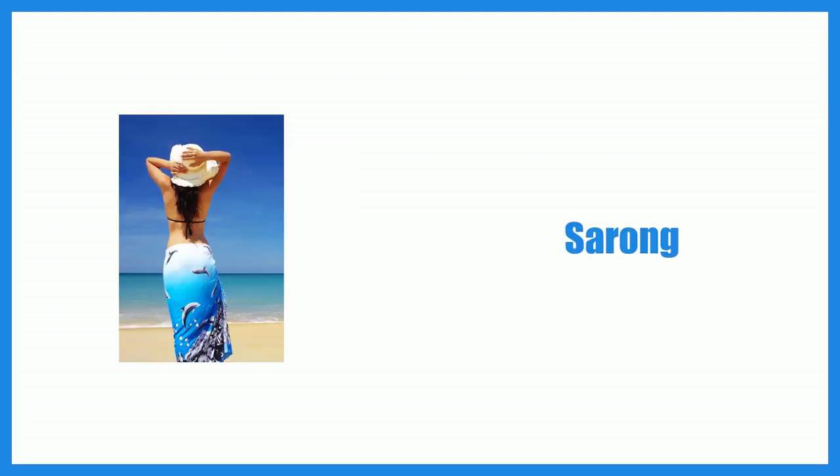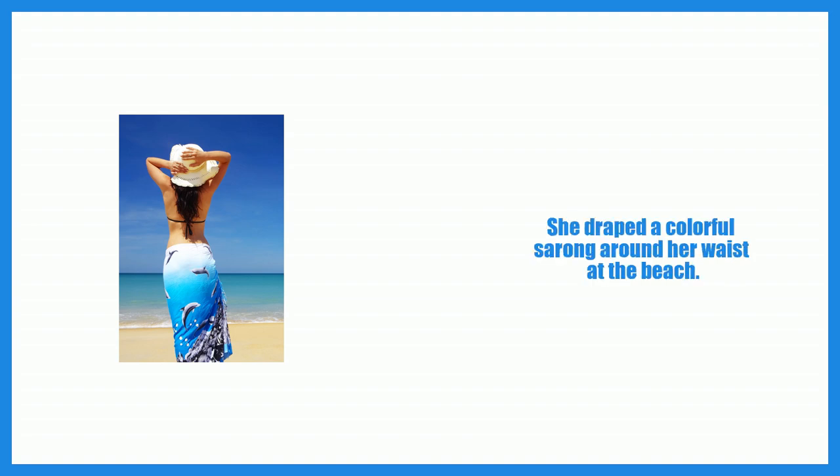Sarong. She draped a colorful sarong around her waist at the beach.